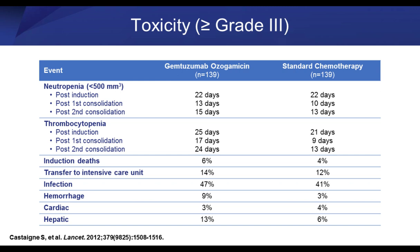Okay, toxicity. One of the things that we learned in this trial is for some patients, it's going to take their blood counts longer to recover, particularly with platelets. Okay, so that has something to be said for it, and you're going to have to monitor those patients and possibly transfuse them with platelets a little bit more liberally than you would in a patient that didn't get gemtuzumab ozogamicin. And just for the sake of curiosity, the way that we typically transfuse these patients that are going through treatment for AML is if their red cell count falls below 7 grams per deciliter for hemoglobin, they get a red blood cell transfusion. If their platelet count falls below 10,000, that's when they get a platelet transfusion.